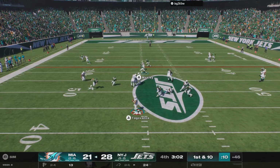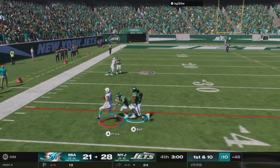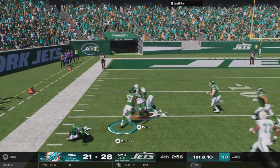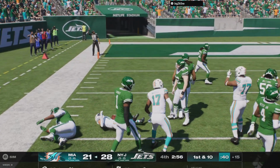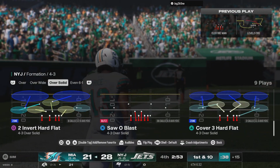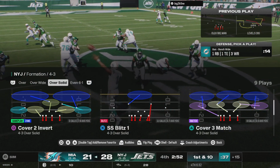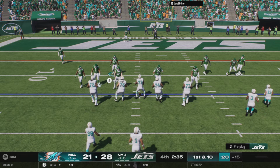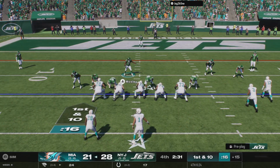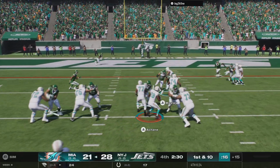Tagovailoa off the play fake. Hauled in left side. He has room past the 25. And they finally bring him down, but that is a big gain and a new set of downs. Wow, they get a big old 32 yards out of that play, as well as a new set of downs. Into the red zone after that big pickup. It's 1st and 10 from the 15.